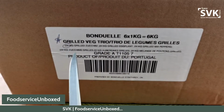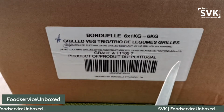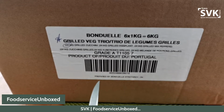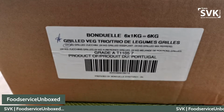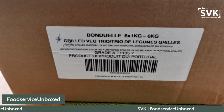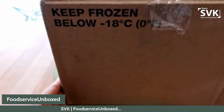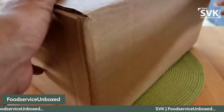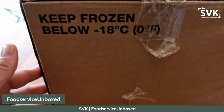So you've got grilled zucchini, grilled eggplant, and mixed peppers. It's a product of Portugal, grown in a really nice warm climate, and then it's prepared here in Strathroy, Ontario. I guess they do some repacking here as well. So we're just going to give you a quick tour of the packaging. On the end caps, you'll see some handling instructions. Nothing on this panel. Handling instructions, again, here, very important.